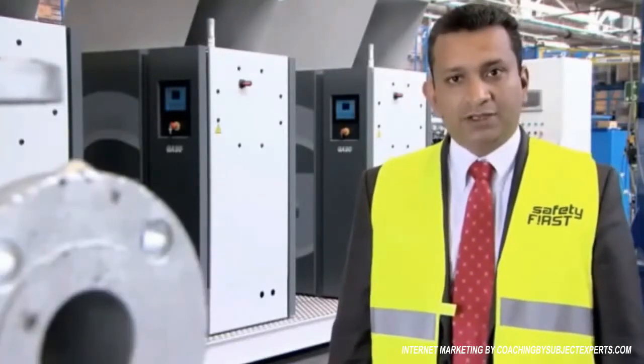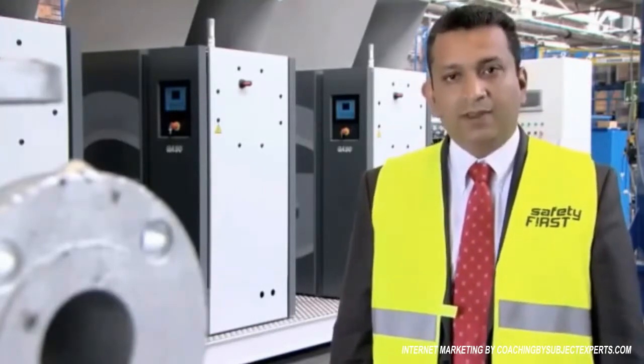Instrument air packages can be supplied either in a container or in a skid frame. This allows for easy installation and delivery at site with minimal interface connection points. Let's have a look at the first example of an instrument air package, where the key customizations are highlighted.